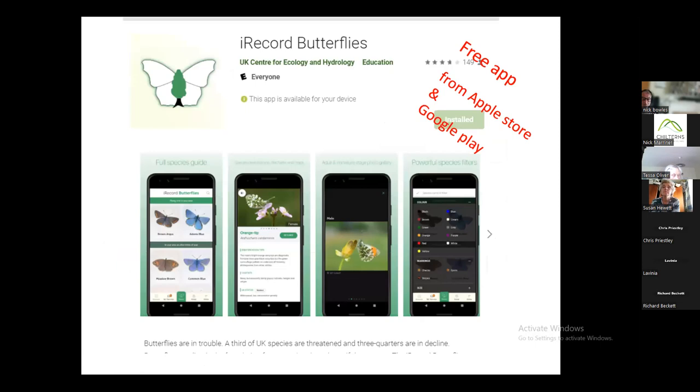If you're just recording butterflies and day-flying macro moths, then I do strongly recommend iRecord Butterflies, because it's really quite easy to use, apart from one thing, which I think is a bit daft. In order to record a list of butterflies at a site, rather than a single sighting, you need to press this button just here, this green one with a butterfly icon. You press that button just there and hold it down.